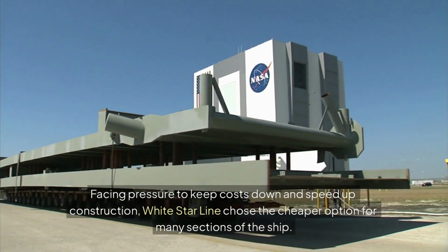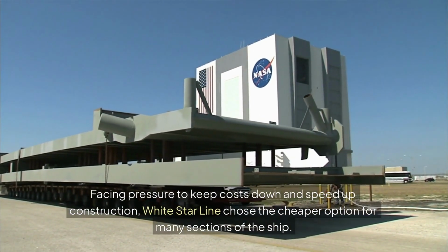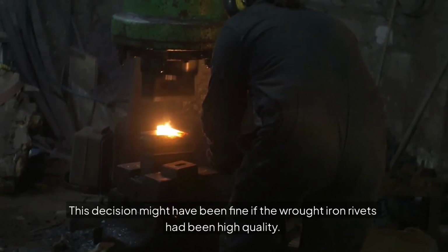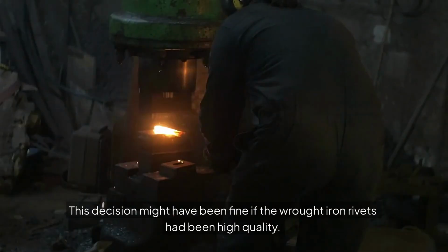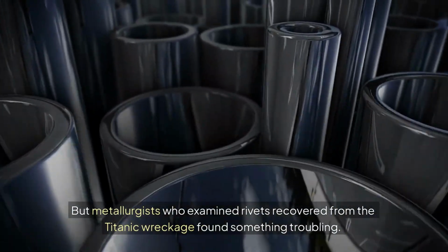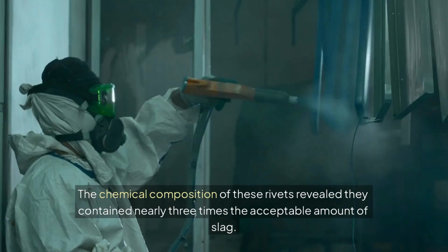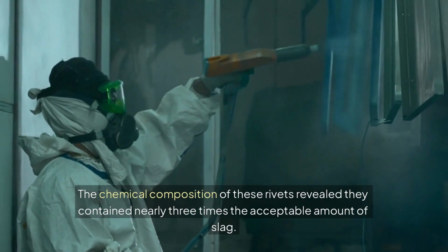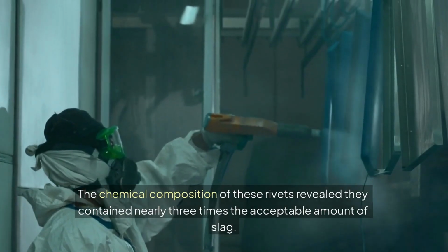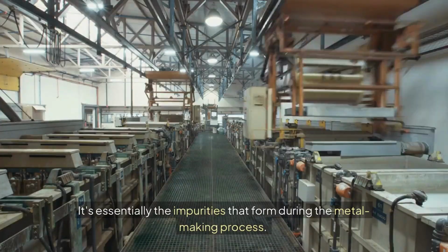Facing pressure to keep costs down and speed up construction, White Star Line chose the cheaper option for many sections of the ship. This decision might have been fine if the wrought iron rivets had been high quality, but metallurgists who examined rivets recovered from the Titanic wreckage found something troubling. The chemical composition of these rivets revealed they contained nearly 3 times the acceptable amount of slag.